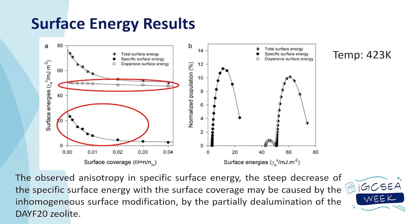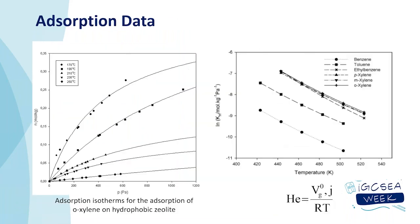After we characterized the surface, we measured those aromatic hydrocarbons adsorption isotherms at different temperatures. On this slide, you can see an example.